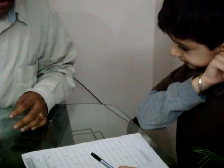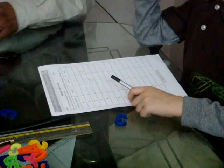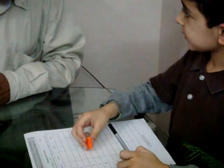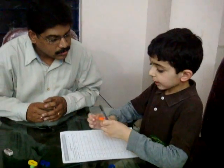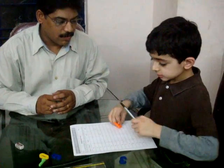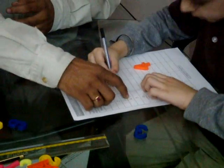Now I'll give you 4. Both. This is both. Check carefully for the curve. Only straight? And curved? Show me the curve. Is it the curve? No, straight. Then where are you supposed to tick? Here. Where is your 4? This is your 4.